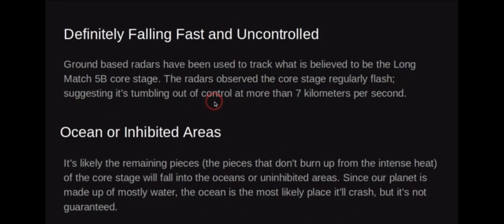So, what we know exactly is the core stage of the Long March 5B is most definitely falling fast and uncontrolled. We know this because ground-based radars have been put out to track what is believed to be the Long March 5B's core stage. The radars observe the core stage regularly flash, suggesting it's tumbling out of control at more than 7 kilometers per second. That's about 4 miles per second.